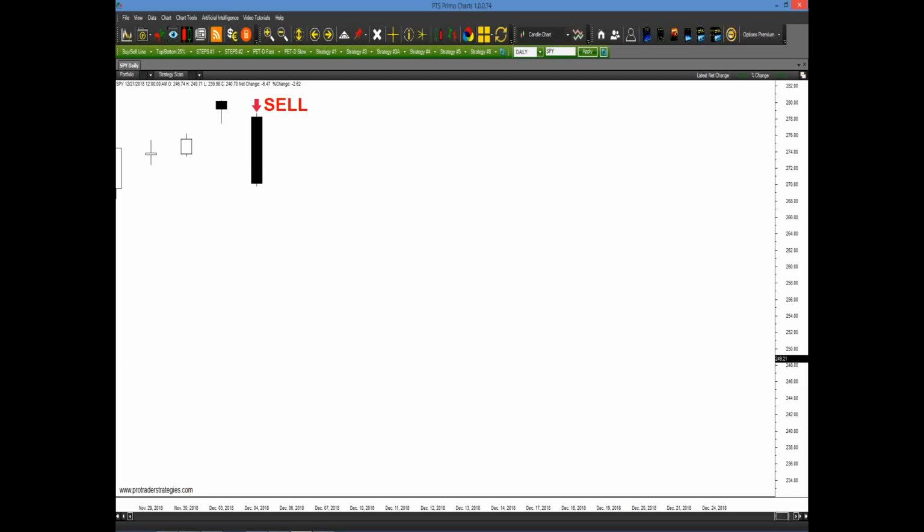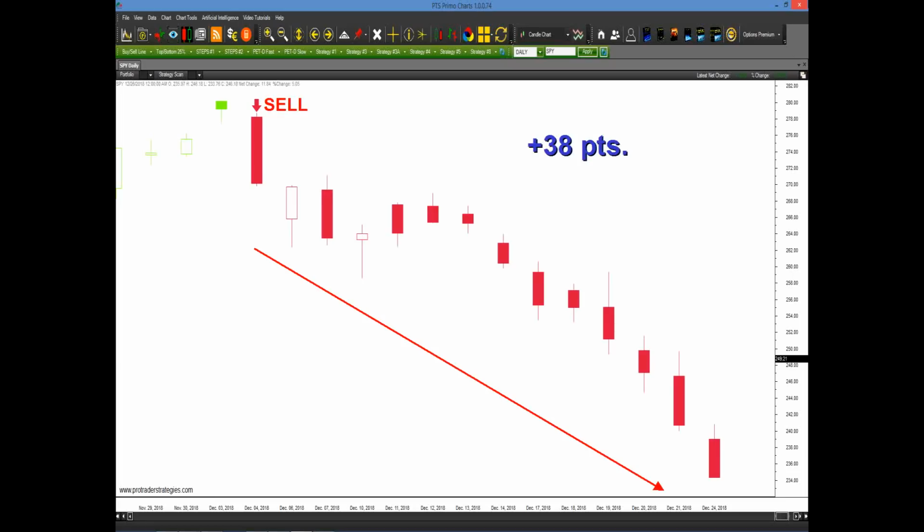And now, is the PET-D confirming that? Well, we click on the PET-D, and yes, it is. So now you have a high probability sell setup. Not guaranteed, but a very high probability. And the spiders went down 38 points. This is when the market was falling out of bed, and everyone was wondering, what happened? The market changed environments. How come I'm losing money now?